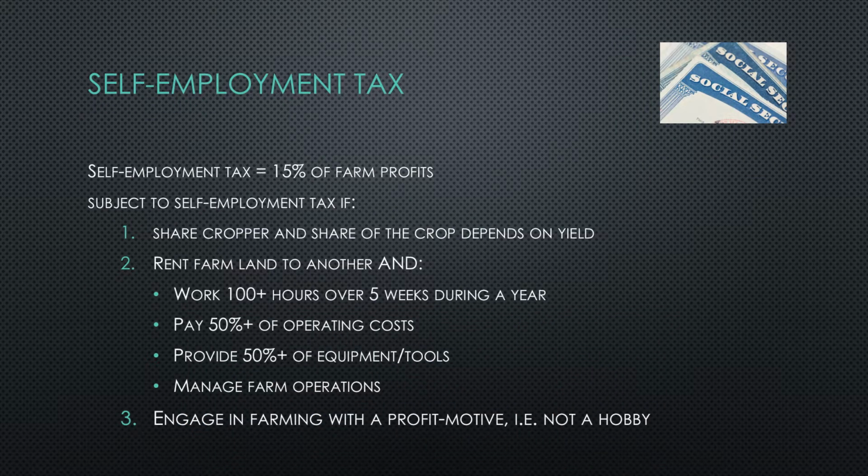Now, the biggest question for farmers on a tax return is going to be whether the farmer has to pay an additional 15% of their profits into Social Security and Medicare for retirement. You are subject to self-employment tax on your farm profit if either you're a sharecropper and the share of the crop that you get is dependent upon the yield. So this is a situation where the risk is on you and therefore you're considered self-employed.